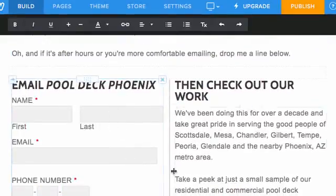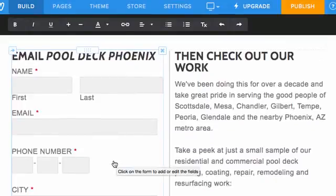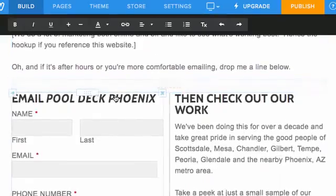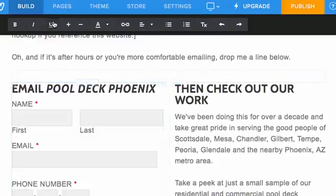Every time I rinse and repeat one of these projects, I like to experiment a little bit. This time, I put the quote form down a little bit more because I think the copy is engaging enough that people will come through and read it. You don't have to if you want the quote form right at the top. I put it on the left so that it would come up higher.